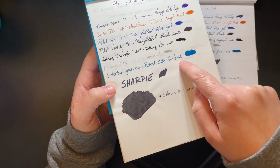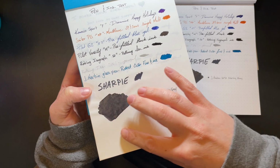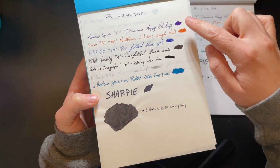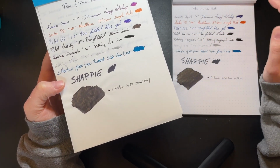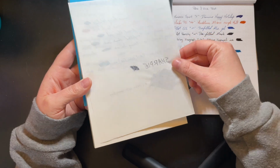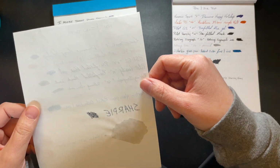You get a lot more of the sheen than you do on the Rhodia. Like I said, it feels like just liquid while you're writing on it. You get a lot more of that sheening and shimmering here. All of these inks in the middle are very basic, so they performed pretty much identical on both. But the only thing is that you get a lot of show through with this because it's 52 GSM. It's very, very thin. So you do get more show through.